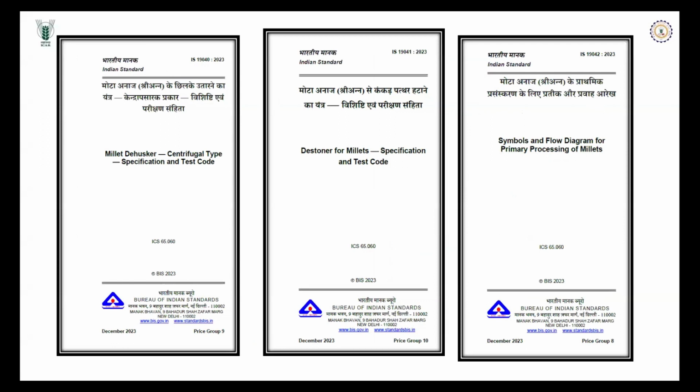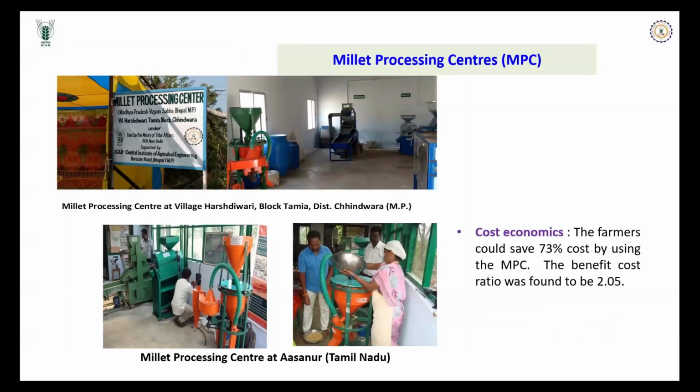Again, we have brought out standards for millet destoners, and a lot of other things are in the pipeline. This is another success story of our institute in Madhya Pradesh and also in Tamil Nadu, where we have established millet processing centers. Such efforts can be taken up by a lot of other institutions too, and it can be a continuing act. Especially if the FPOs are involved, it is always a success story.